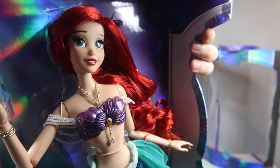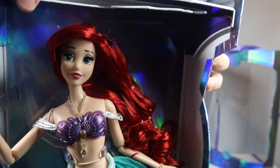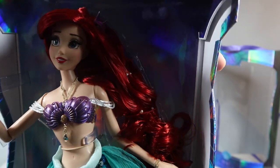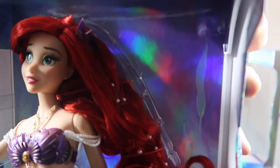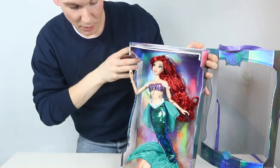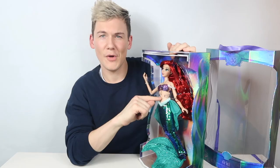You can see how gorgeous her face is and how soft her facial expression is, along with those beads that are in her hair. And she's got that flower in her hair as well. I am a very big fan of this Ariel. She's got multiple different points of articulation. She can move at the waist. But yeah, that is pretty much Mermaid Ariel.